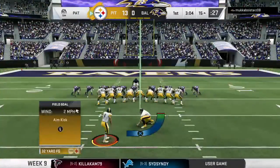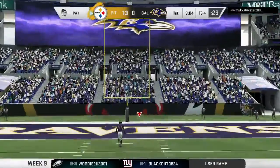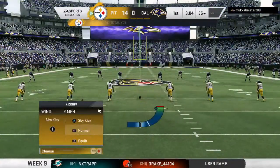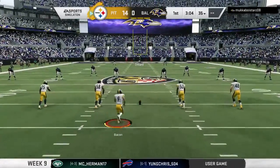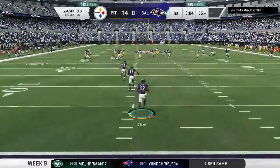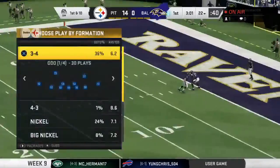Extra point attempt to come here. And it's good, and they have jumped out here to a quick 14-0 first quarter lead. Out is the kickoff unit as they run up and send this one away. That'll be taken in the end zone. And he's up past the 20 to the 22-yard line.